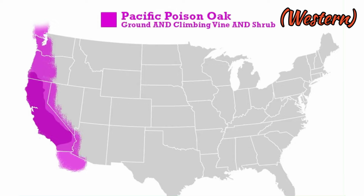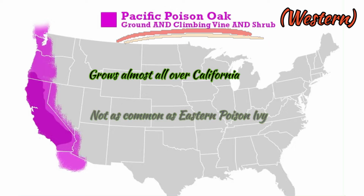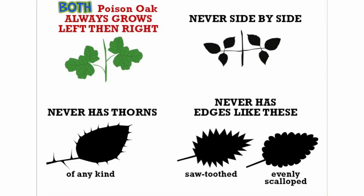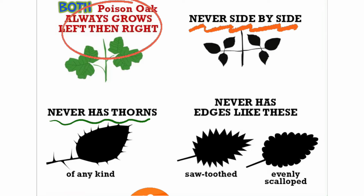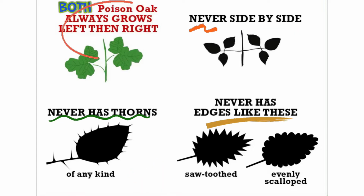Western poison oak, on the other hand, grows as a ground vine, shrub, and a climbing vine. It grows almost all over California. They are not as common as eastern poison ivy, but there is plenty of it. Both poison oaks always grow left and right, never side by side. They never have thorns of any kind, never have edges like these.